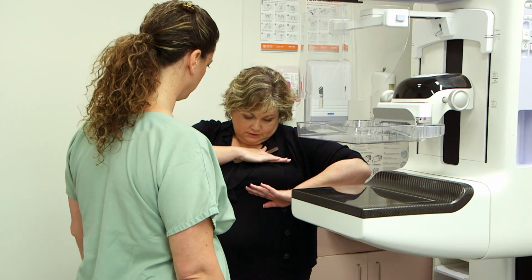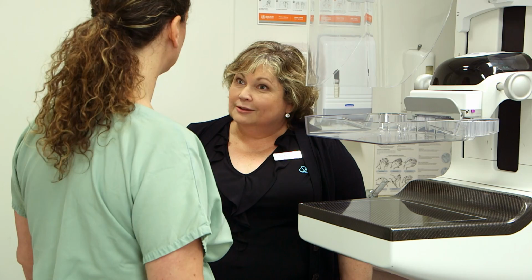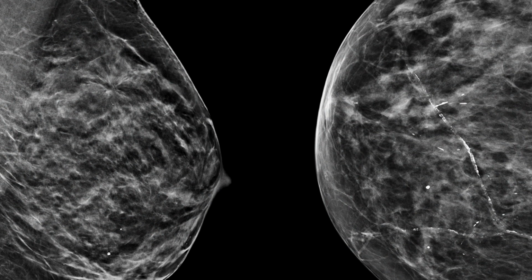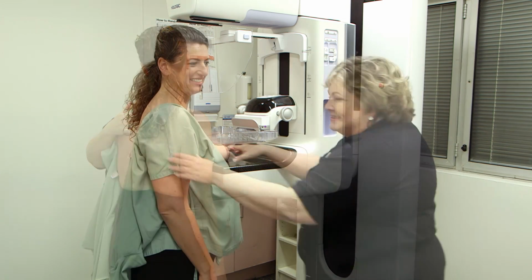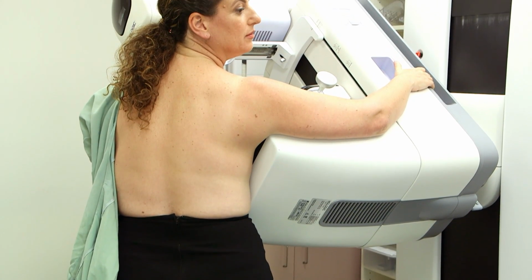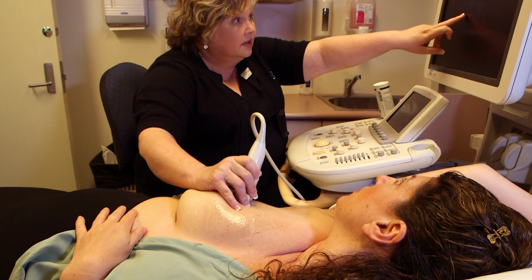Once you are robed, your mammographer will then explain the entire procedure to you and do their very best to keep you comfortable. Essentially, a mammogram is a very sensitive and detailed X-ray of your breasts, but a few things often surprise our patients. Generally, both breasts are studied, even if you only have symptoms on one side. Also, your mammogram is performed standing up. We find a lot of patients aren't expecting to stand because for most other scans, like ultrasounds, you lie down.